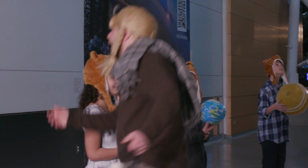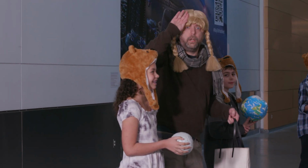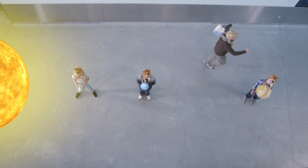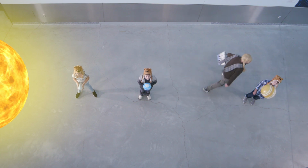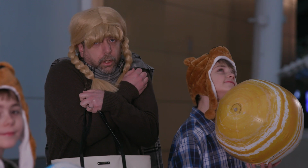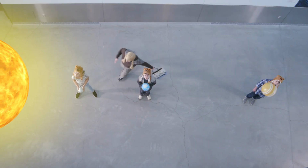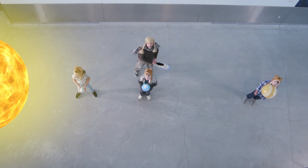Their first stop is Mercury with Papa Bear. Ooh, that's way too hot. Can't stay here. Goldilocks skips along to Jupiter with Mama Bear, but it's way too cold. Let's see where Goldilocks can go next. Next stop is Earth and Baby Bear.